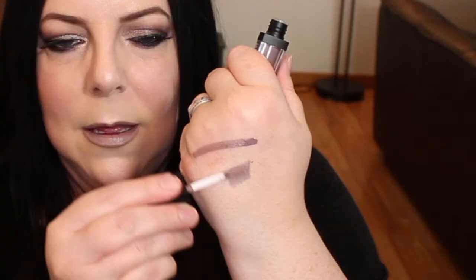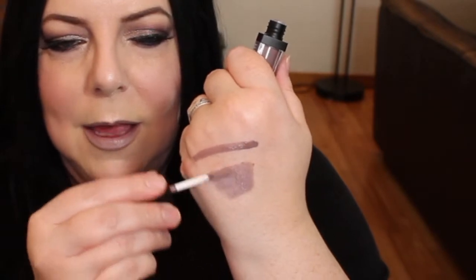As far as the color is concerned, that's one swipe, and it definitely is opaque. So that's the swipe. I'm just gonna go like this so that you can kind of see. Look at that. I just love this color, and it doesn't go on patchy at all. I think it's an amazing color. We'll go ahead and try this baby on.